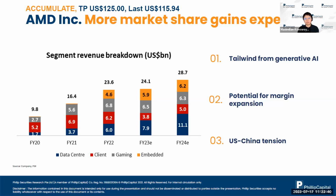The second highlight is that we are seeing some potential for margin expansion for AMD. This is particularly because AMD is selling more of its data center and embedded products, which have higher margins. For its data center business, they just released the latest generation of server CPUs at the end of last year. This latest generation has about 50% higher average selling price compared to the previous generation. So as more customers buy these latest CPUs, AMD will benefit from the increasing selling price, and therefore it should expand their margins as well.